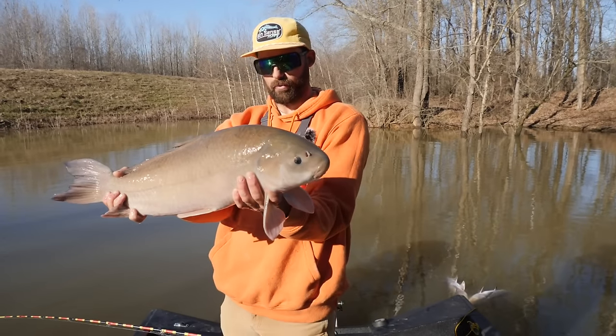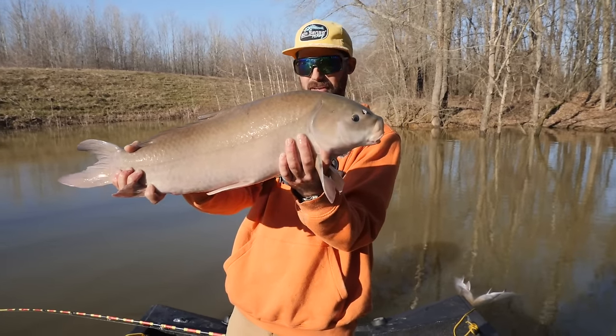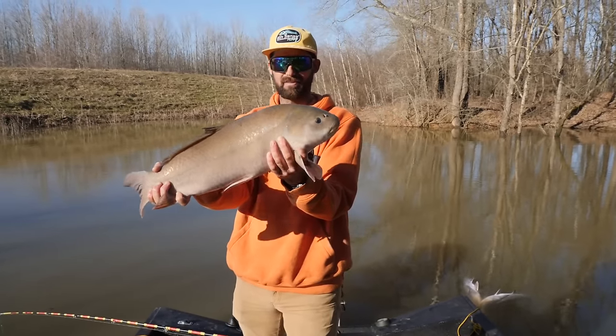Nice little fish. We're gonna put him on the stringer. We're gonna take him home with us. We're gonna cook him up, maybe today, maybe at some point. But that is cool. And it looks like there's a bunch of them down there. We've been hitting scales left and right.